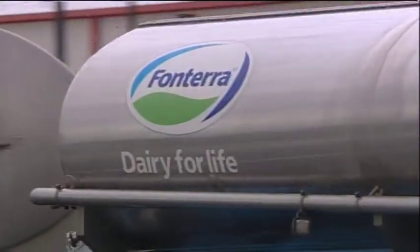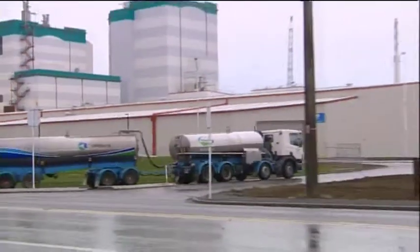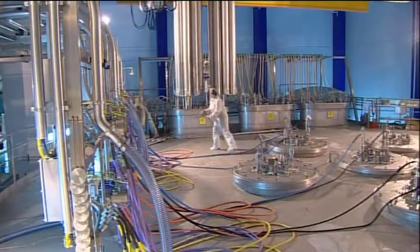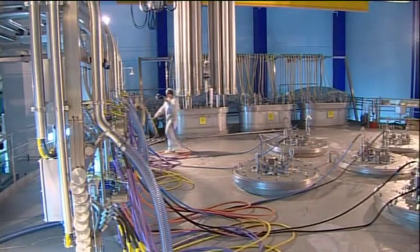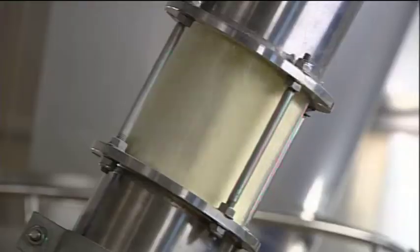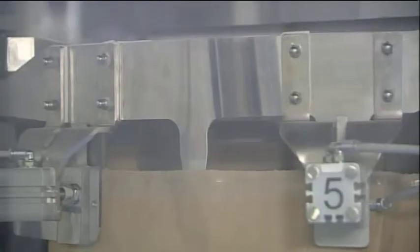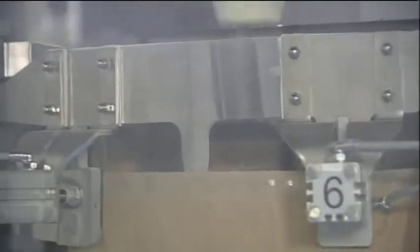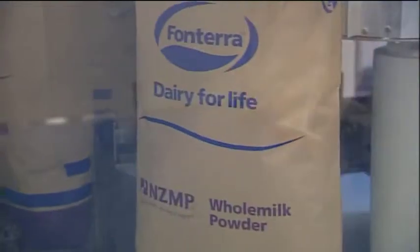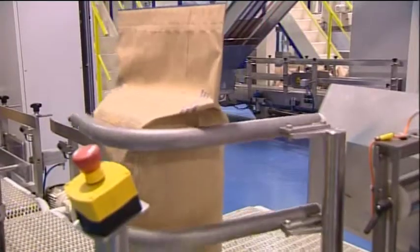Fonterra have over 30 years experience of producing infant formula base for the export market. The production of infant formula base is a highly technical process. Vegetable oils, vitamins and minerals are added to the fresh liquid milk to produce a powder. It is this powder that we use to make Carrickmore infant formula.